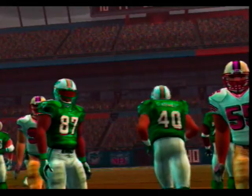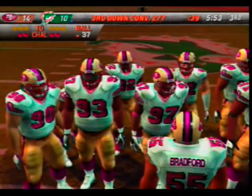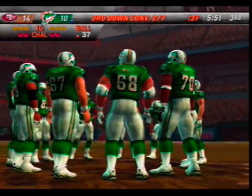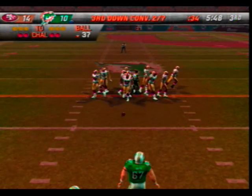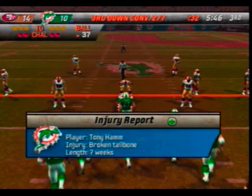The best backs in the league average 4 to 5 yards a carry, but there are a lot of things that go into a successful running game. You've got to have good play calling, good blocking up front, and a back that can take advantage when he sees the open.